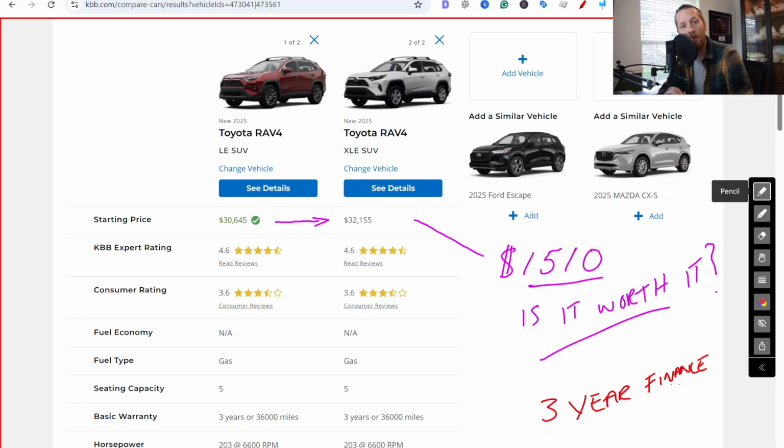On this channel I do spec for spec comparisons, and today I'm comparing the RAV4 LE versus XLE, and the question is, is it worth spending more money on the XLE?